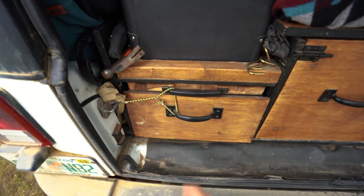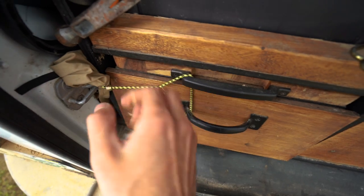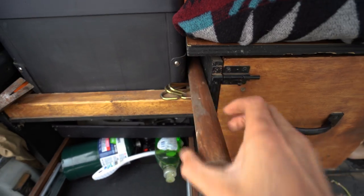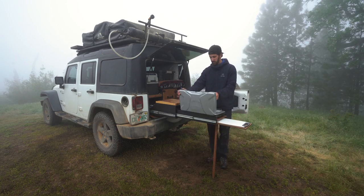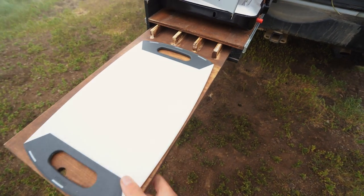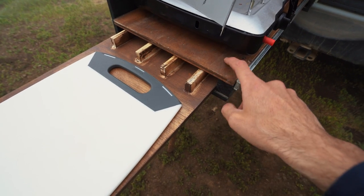Finally here we have the kitchen drawer. So this is secured by a bungee right here. So here's the kitchen setup. The first right here, just the cutting board, is just held in by negative pressure against this.